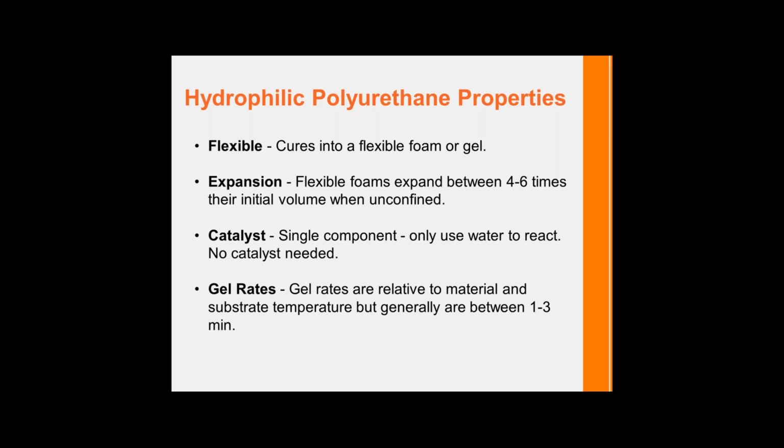Next is expansion. I mentioned earlier that most hydrophilic foams expand between 400 and 600%, or 4 to 6 times their initial volume. Your hydrophilic foams do not use a catalyst. They are a single component. And again, you can look at that one of two ways. You can look at it as a simplified way of applying the grout, but then you also lose the ability to adjust or modify your reaction times.